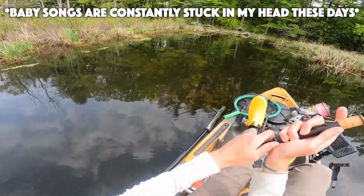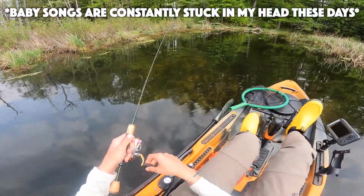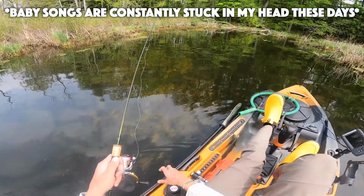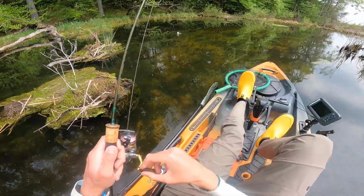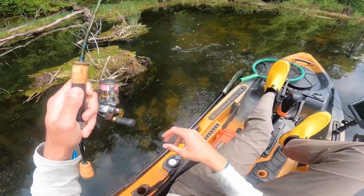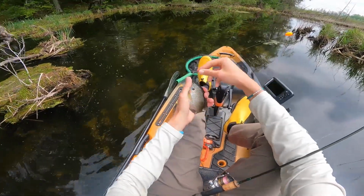So, skidamarinky dinky dink, skidamarinky doo. I want to catch you. I want to catch a bluegill and a green sunfish too. Gotcha. Oh wait, what is that? Oh, it's a nice gill. I thought it was a crappie for a second there.